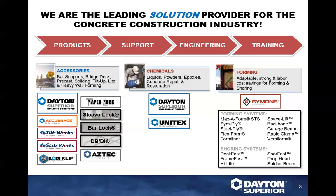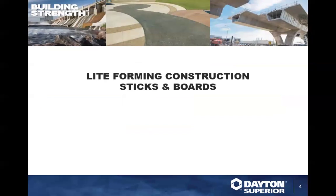So with that, Mr. Chuck Hoke is going to be talking to us about light forming construction, aka sticks and boards.